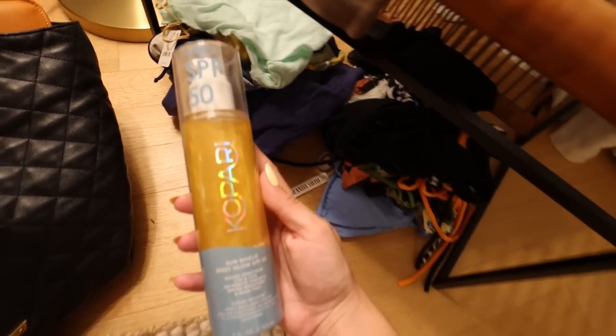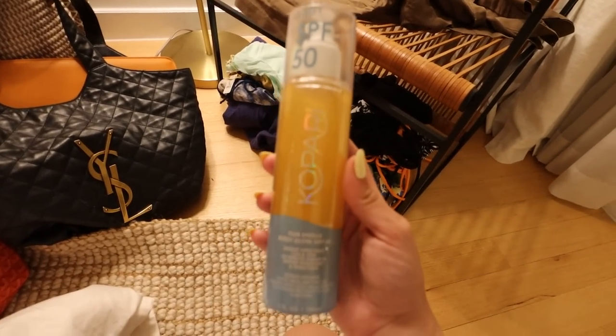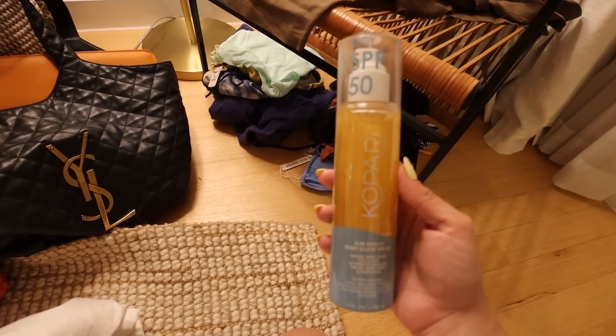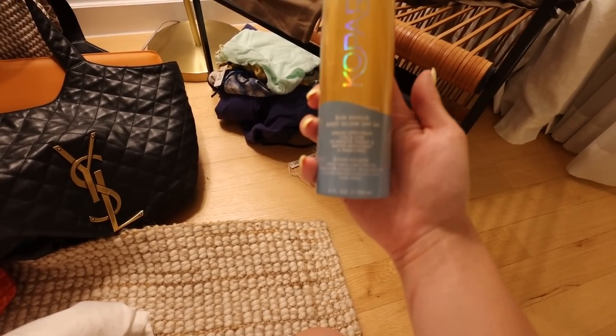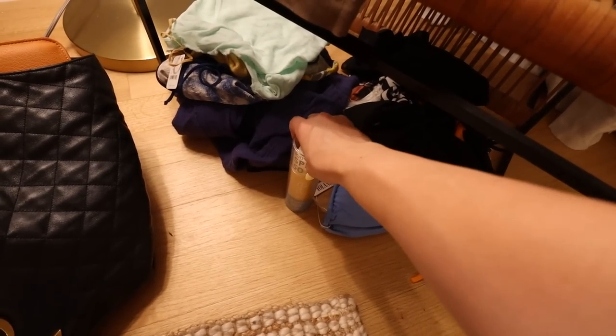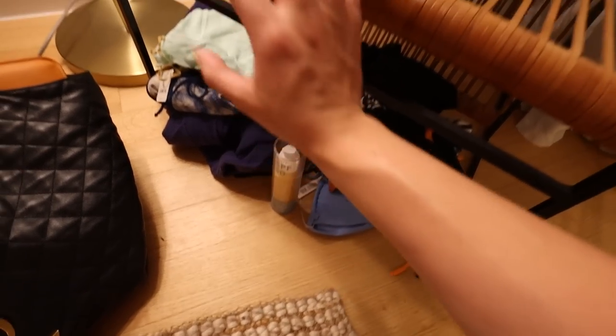And then I bought more of this because I'm literally obsessed. I gave Clara mine in Miami because I was leaving and she was obsessed with it. I swear this is why I got such a good tan. It's the Kopari Sunshield Body Glow. It's so good. And I'm bringing this to Florida, and I'm also going to bring it to Greece. So, yeah, I'm just pulling stuff aside.